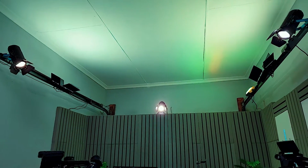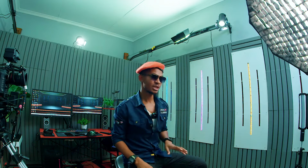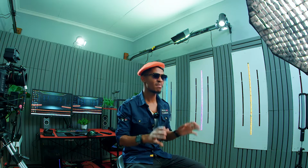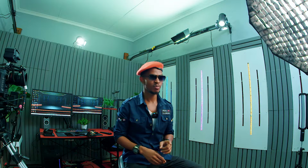Why I have set them in such a way is, no matter which angle of this studio I sit, at least I have a permanent backlight that is hanging. I love these lights because they are semi-spotlights. They are not really floodlights, and they are good especially for backlighting.